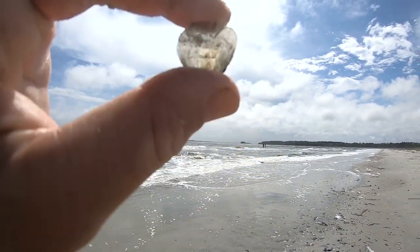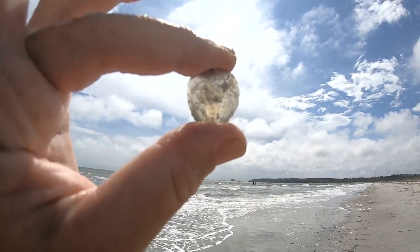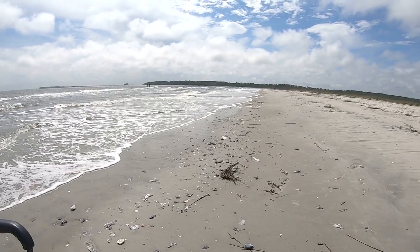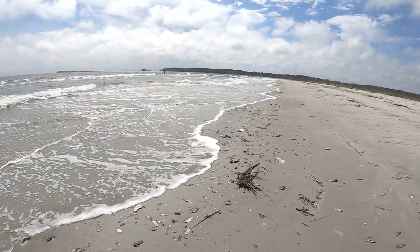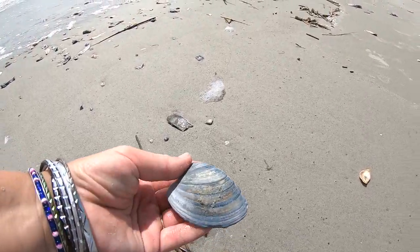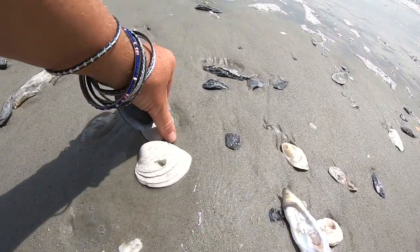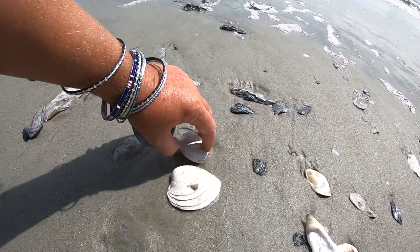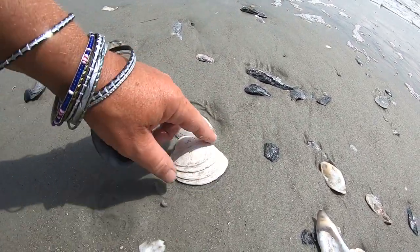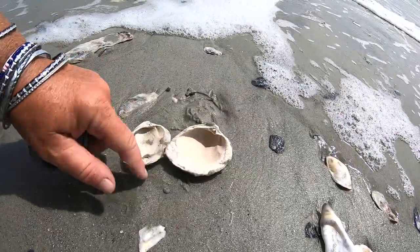Jingle. You can see right through it. Oh, look at that clam. That one's different. So see, like I said, we have tons and tons of these clam shells here. Quahog clams, and they are just very, very common. And so these are really bleached out. Their outer layer is gone off of them completely. Even the coloration on the inside has been bleached out. They've been tossed around so much.